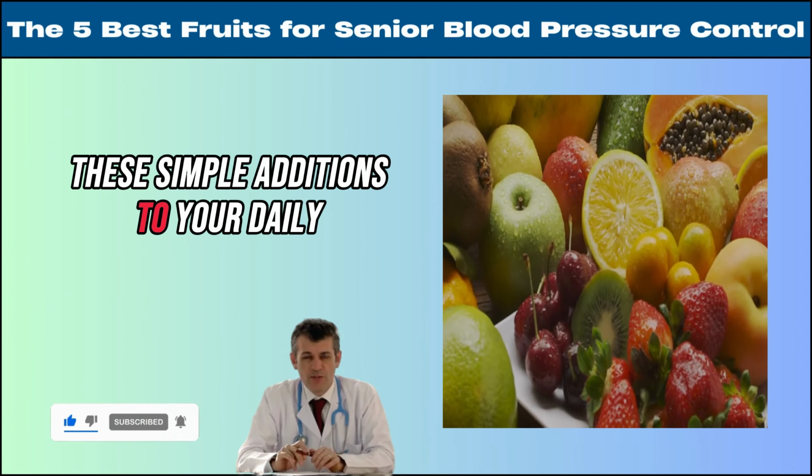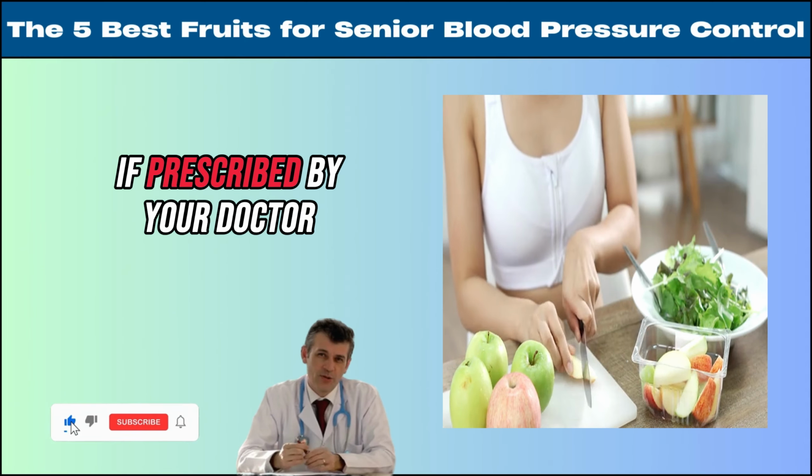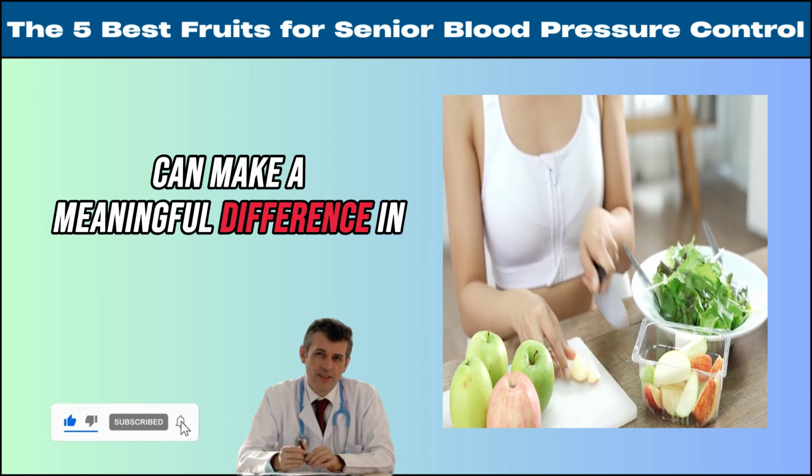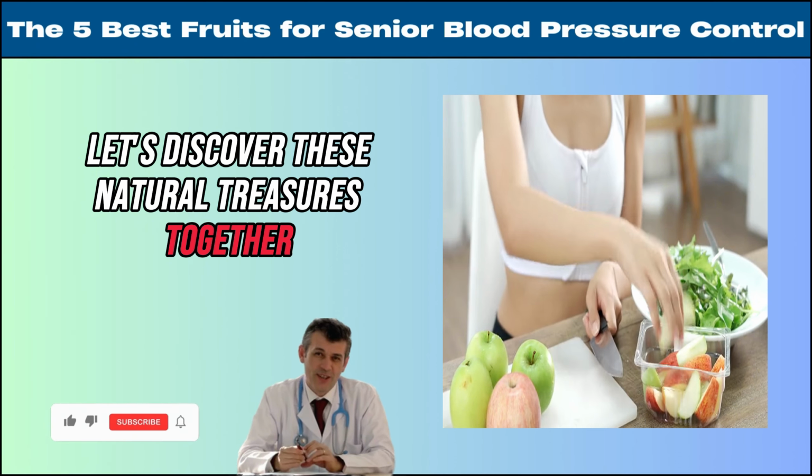These simple additions to your daily diet, along with regular gentle exercise and proper medication if prescribed by your doctor, can make a meaningful difference in your heart health. Let's discover these natural treasures together.